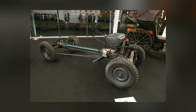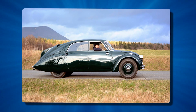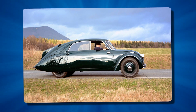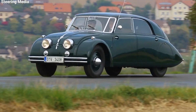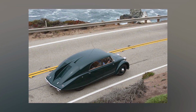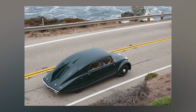The T77's chassis was also a work of mad genius. It had a central tubular structure and independent suspension, which was the kind of stuff you'd find on a race car. This made the T77 ride smoother than a baby's bottom, almost like it was floating on a cloud. And let's not forget about the body, which was shaped like a teardrop and had a fin on the back. Yes, a fin, like it was some kind of land shark.